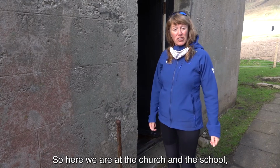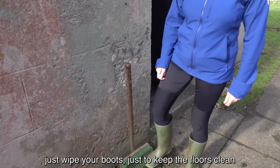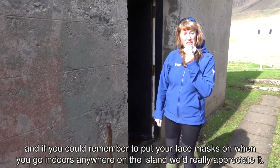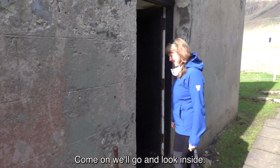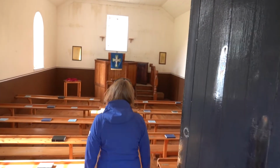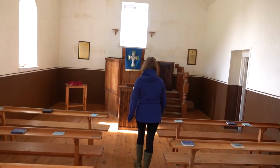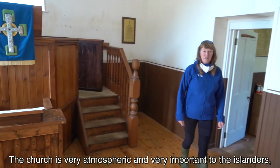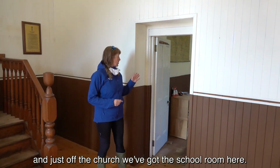So here we are at the church and the school, so we're going in a minute. So just when you first get here, if you could just wipe your boots, just to keep the floors clean. And if you could remember to put your face masks on when you go indoors anywhere on the island, we'd really appreciate it. Come on, we'll go and look inside. The church is very atmospheric and very important to the islanders, and just off the church we've got the school room here.